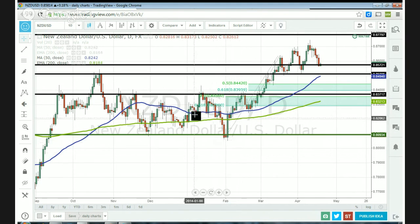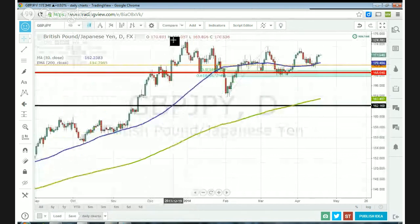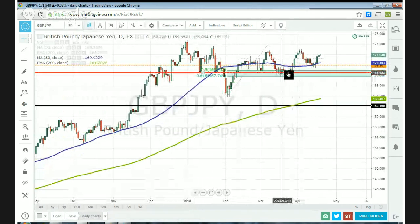Those trades are related to the pound yen. You see I entered back here. Price rallied. At this level I took half off. Once it crossed above this orange line, I moved my stop to break even. We are now rallying again. So this position, the risk is off, and I took a little bit of profit up here.